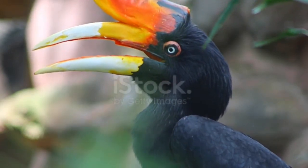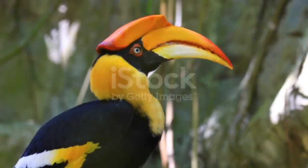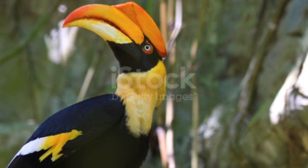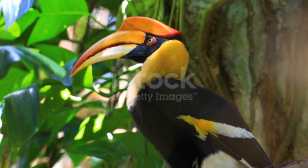The only type that does not engage in this behavior is the ground hornbills, which nest in unsealed holes, logs, or rock faces on the ground. The mother will incubate the eggs for 23 to 96 days. When the eggs finally hatch, she will emerge from the mud-covered hole and leave her offspring behind.